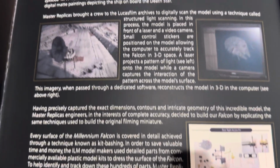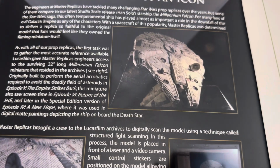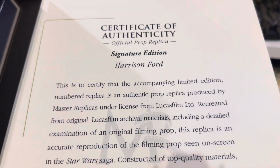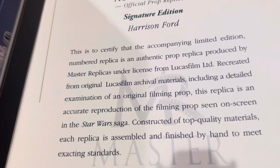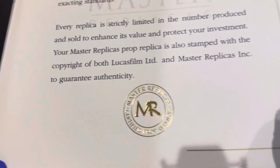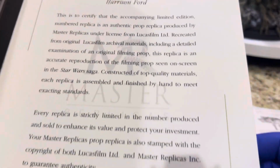They digitally scan all of this. And then of course, this is the actual certificate of authenticity from Harrison Ford. Look at how classy that is. The original stuff actually not only told you this was a signature edition, but actually gave you Harrison Ford's name. So it's specific to this. And then you have that gold seal. I'm sort of disappointed it didn't have Vogel's signature as well as the other guy. Would have been nice to have that.